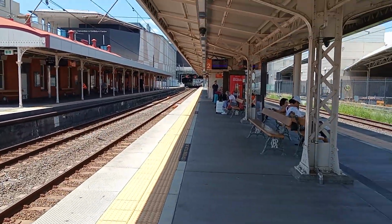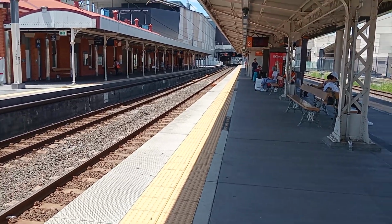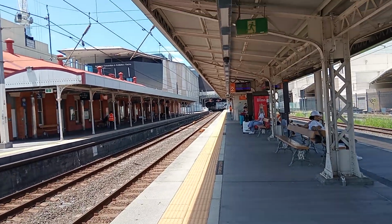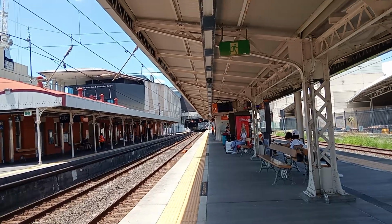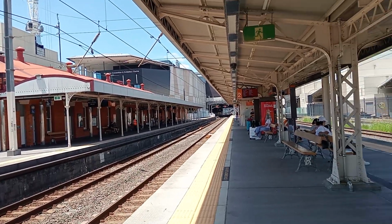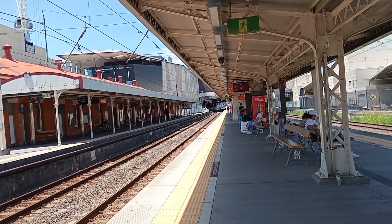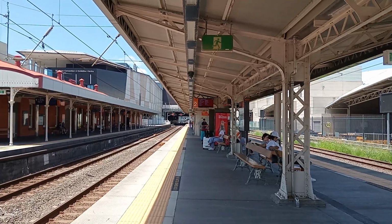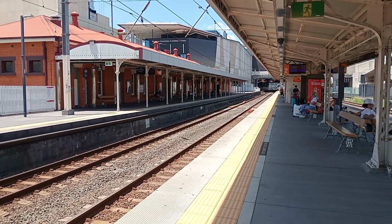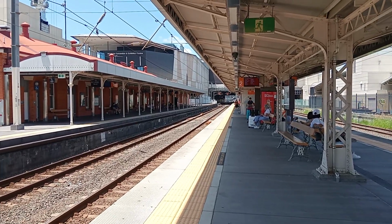About to approach platform 2, we have a Brisbane City and Ferny Grove train. It is now pulling into Southbank Station as we speak. Approaching platform number 2, we have a Brisbane City and Ferny Grove train. I could be wrong, but it does look a lot like an SMU. Yeah, it's an SMU service approaching platform 2 for a Ferny Grove service. I'll read out the units as they pull in.